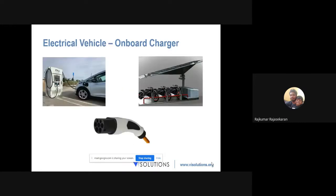Everyone knows that the electric vehicle is making a boom across the industry. It has sidelined the conventional fuel-based vehicles. Nowadays every manufacturer is moving towards electric vehicles. Previously there was a jump from conventional vehicles to hybrid electric vehicles, and now it's going fully electric.